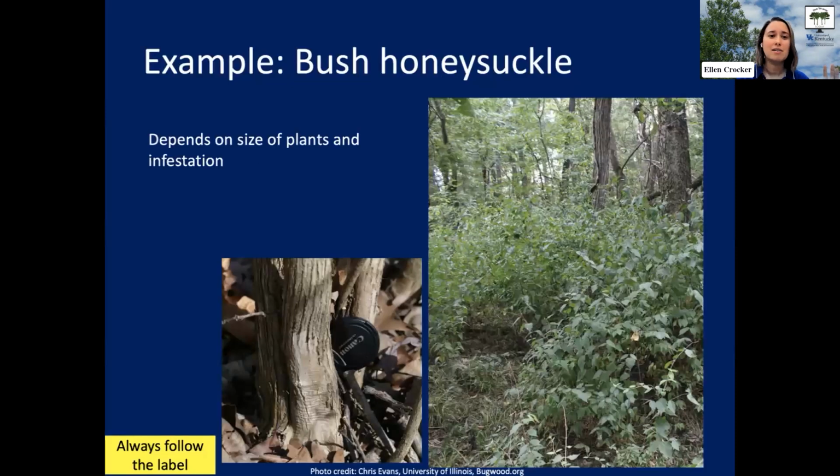So let's just give one example. I've mentioned bush honeysuckle already. What do you do? You've got a sea of it in your woods. Welcome to the club, right? You've got lots of folks who are in your shoes as well. How do you manage it? It depends. It depends on what you've got there, the size of the plants, the infestation, what else is growing around, making sure you want to keep the good stuff and get rid of the things that you don't want.